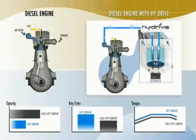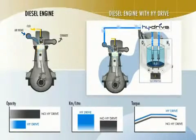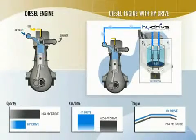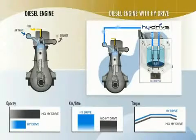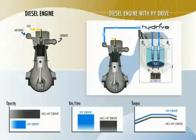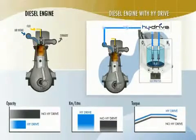And HyDrive cannot harm your engine. The amount of hydrogen injected is tiny. It doesn't contain enough energy to operate a bicycle. The increased energy comes from the more complete burn of the diesel fuel, not from the hydrogen that's injected.